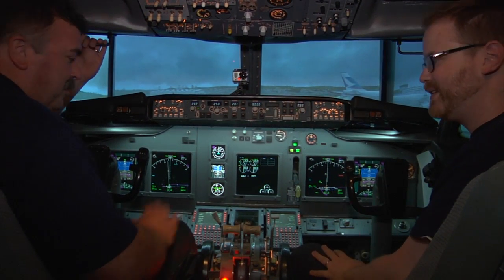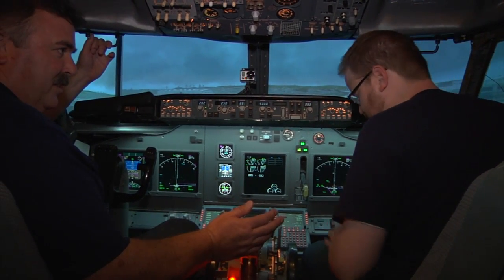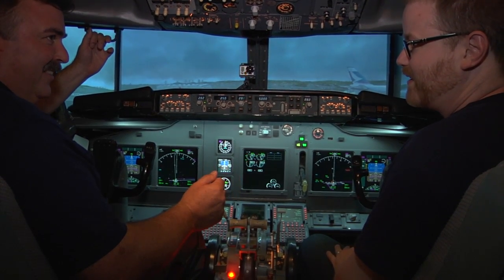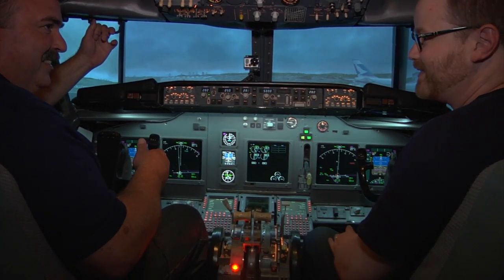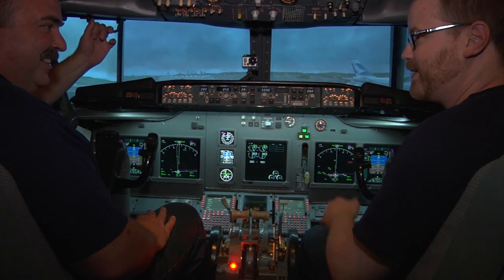So let's take off. Okay, so your job as the pilot not flying, unless you want to take off. Well, which one is less likely to kill us both? Taking off. So you think you're probably better at taking off than landing? I can steer. I think maybe you could fly it. Okay, yeah, I'll take off. You land.